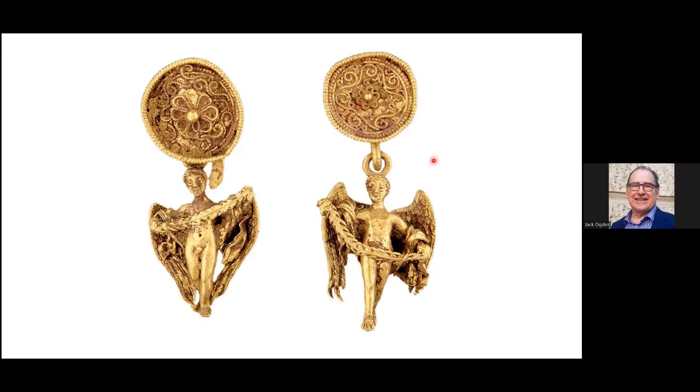Altogether, these earrings use probably 100 or so components, separate components put together. So it's a lot of effort that's gone into these. Now, I haven't been completely truthful with you because I showed you how you put all these little bits together. I didn't explain how you join them together.